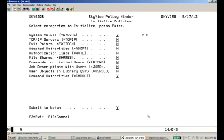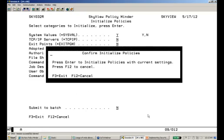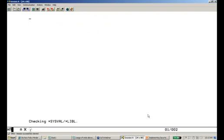In fact, you can initialize all of these categories that I'm looking at right now. And this is a very fast process. Basically, all this is doing is going out and getting the current settings for all of your system values and bringing them in to the product and establishing that as your policy. So right now we're just gathering up all the current settings for our system values.